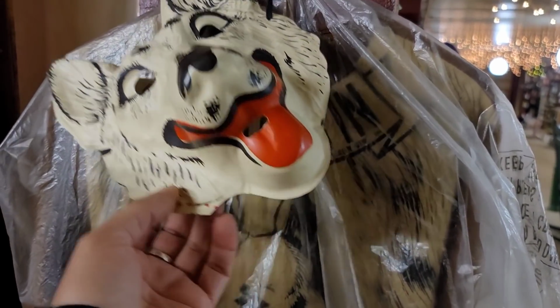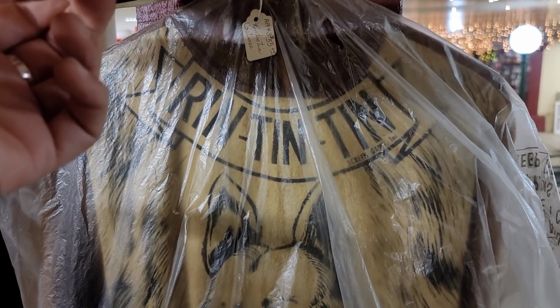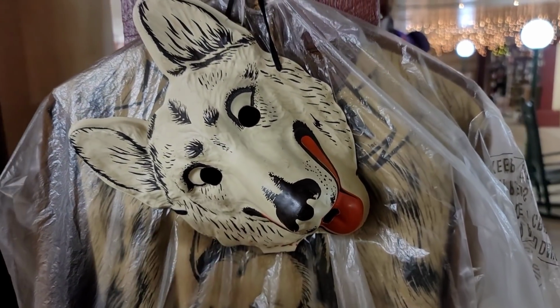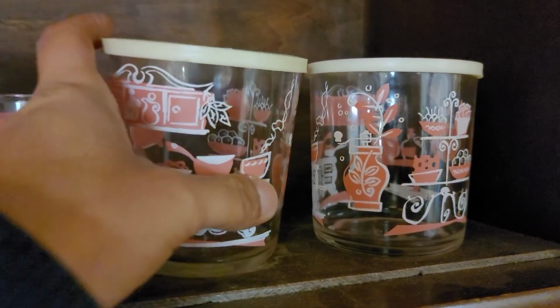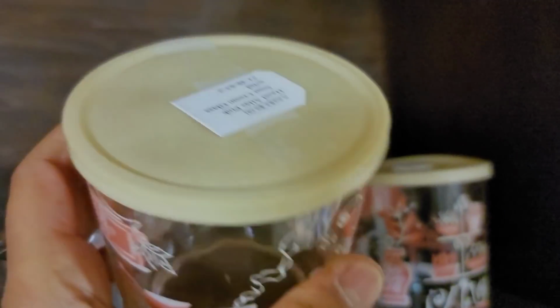And I found this really unusual costume. Turns out it is Rin Tin Tin. I think that's really cute. I don't know if it was Collegeville or Ben Cooper. I have a feeling it probably was Collegeville. And I found these darling little, who is that? Who was it?